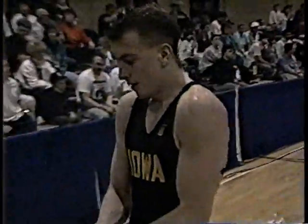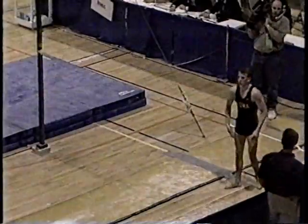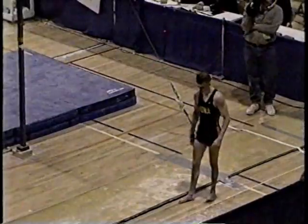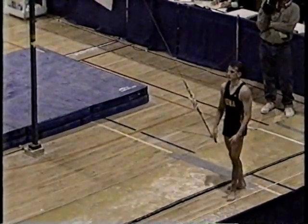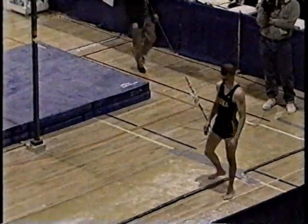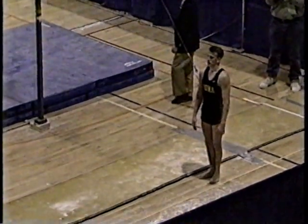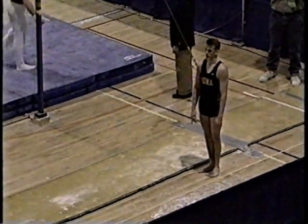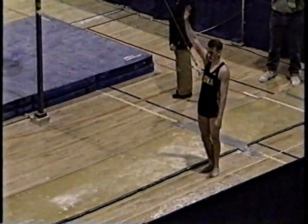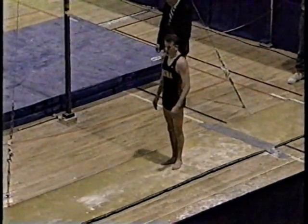Another Illinois product, a senior from Lombard, Illinois. And Jim Culbertson will get set for his second vault. The Iowa Hawkeyes currently rated number eight in the country in men's gymnastics in the NCAAs. And I think Jim has set himself up really nice here. If he can land the second vault, it should put him right in the race for a medal on vault.